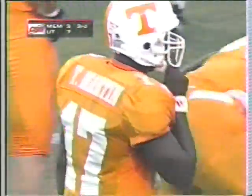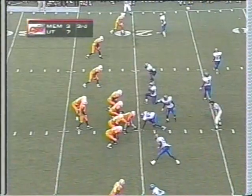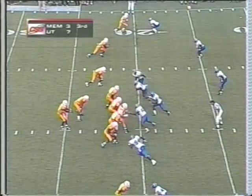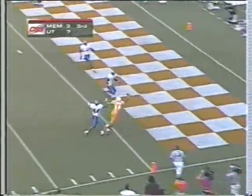All right, Tennessee now looking at a 3rd down and 5. 3rd and 5. T. Martin goes into the shotgun, trying to keep this drive alive. Got time, throws.